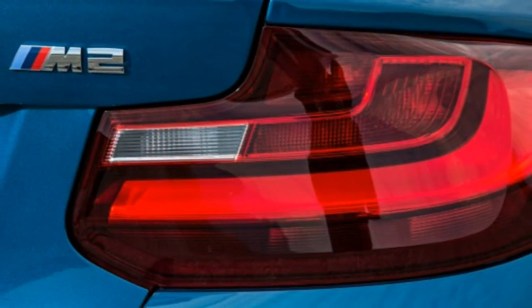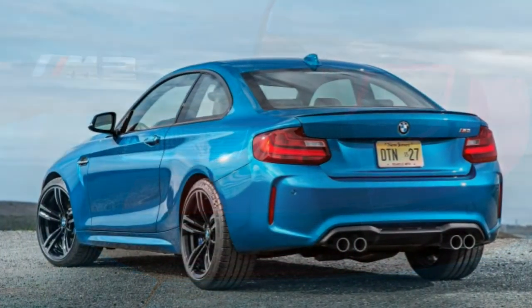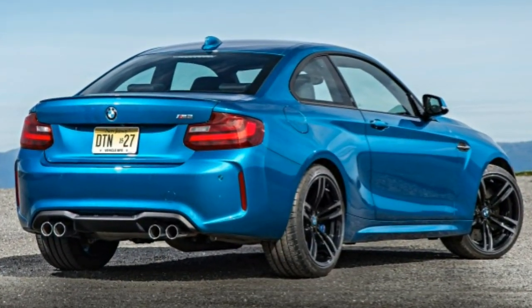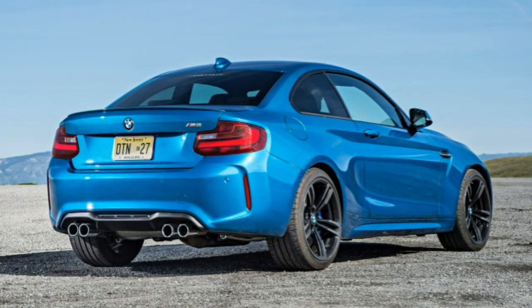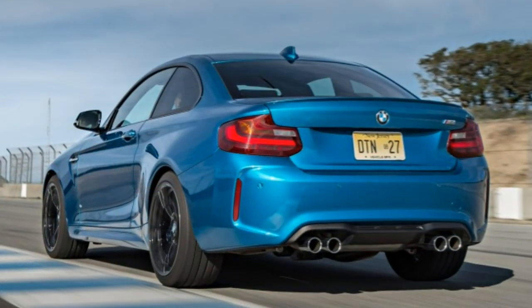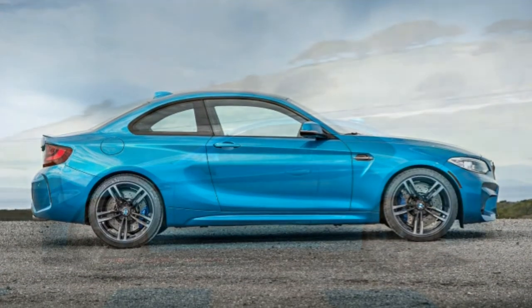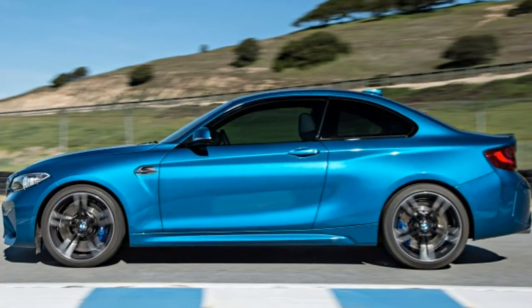The front seats feature aggressive side bolstering for excellent support when cornering hard, but they remain fairly comfortable after several hours behind the wheel. As with the regular 2 Series, the rear seats are best for smaller passengers due to the low-mounted cushions and lack of headroom.